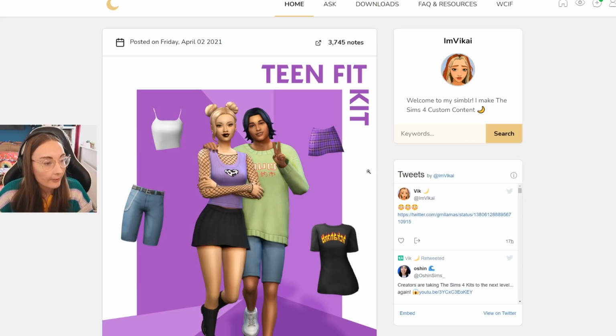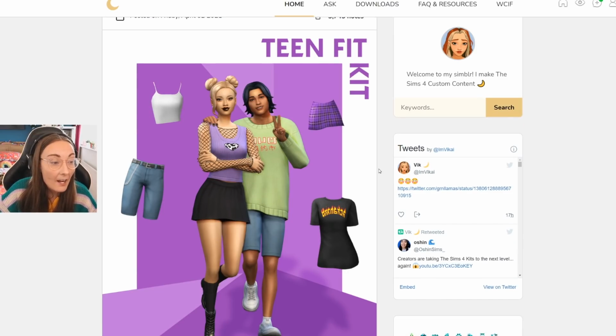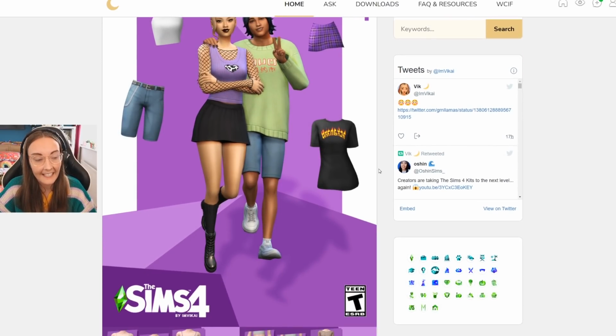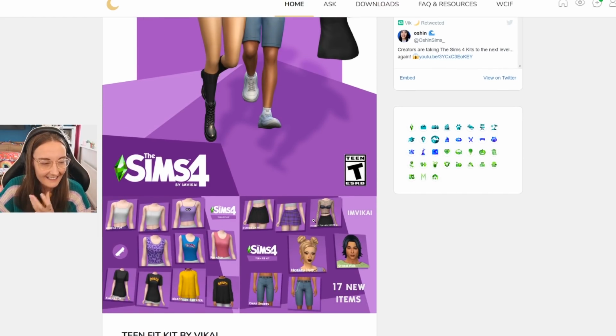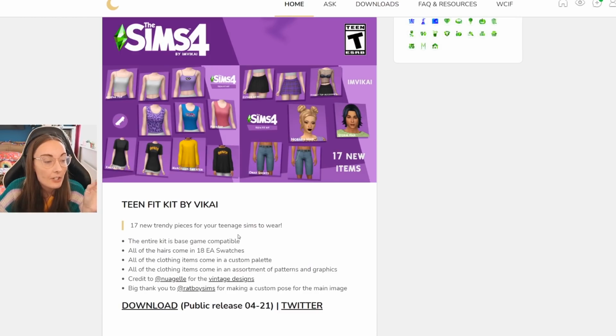I am thoroughly in love. I have to say, when I read that Fit Kit was gonna be 90s inspired, I really felt like it was gonna be more like this and less on the athletic side of things. So 17 new trendy pieces for your teenage Sims. It's base game compatible and its public release is on the 21st of April.